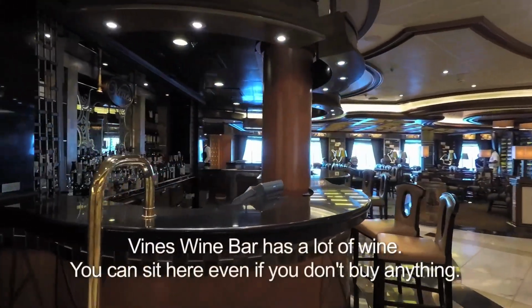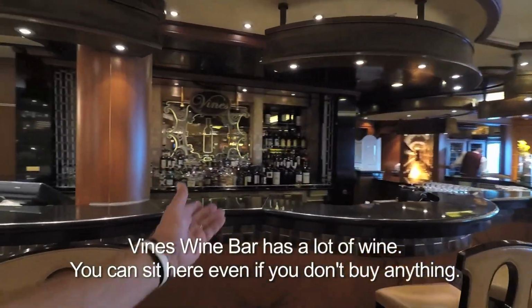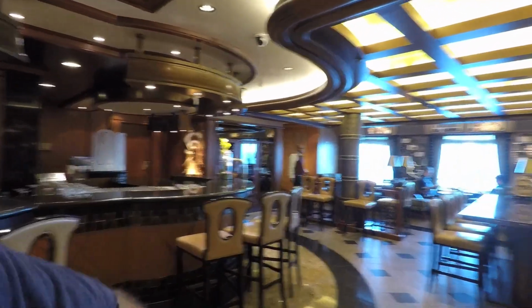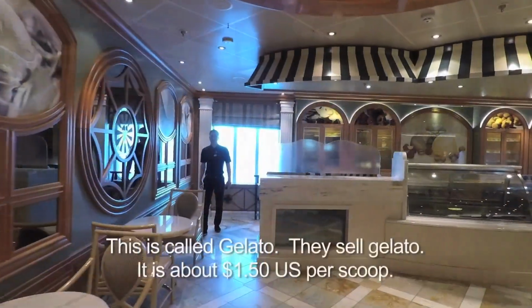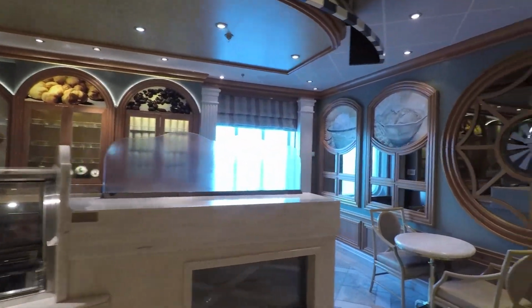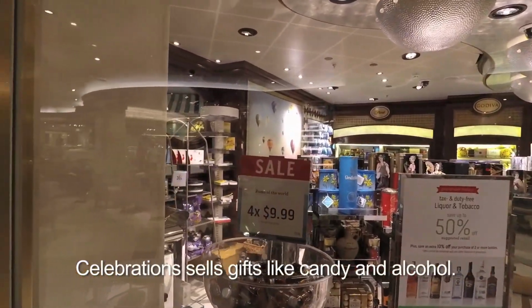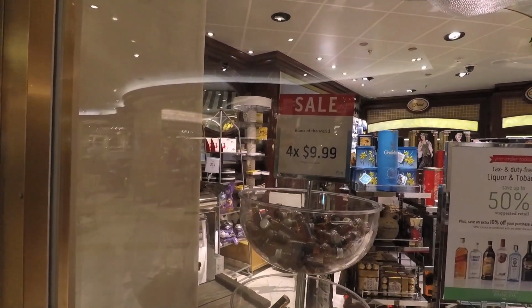This is Vine's Wine Bar. They also have regular liquor, but they have a selection of wine and cooler and more wine over here. This is the gelato area. Apparently they're not open yet. And then Celebrations, which is a candy shop basically. Although that looks like bottles of rums of the world. 4 of those for $10.